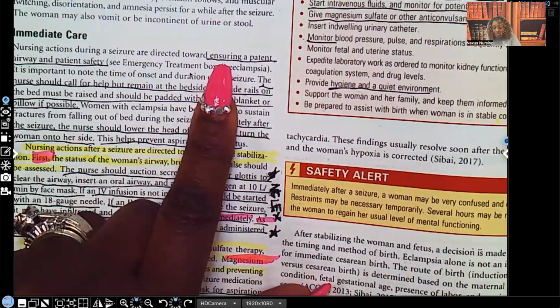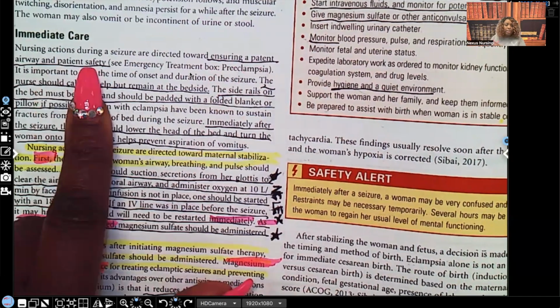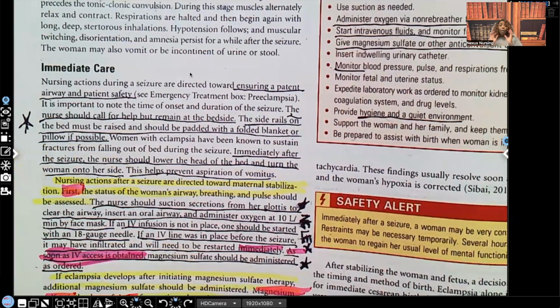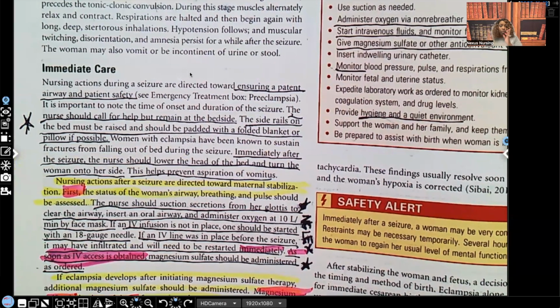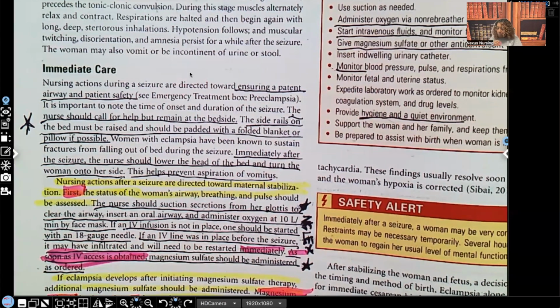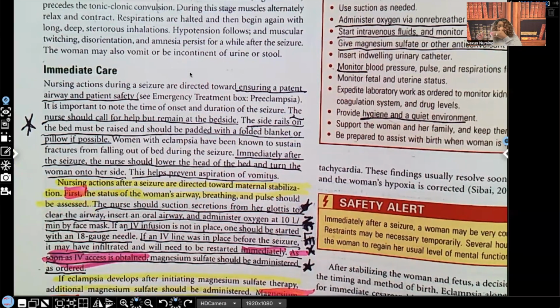Nursing actions during a seizure are directed towards ensuring a patent airway and patient safety. So let's talk about this, guys. There's preeclampsia and eclampsia. Preeclampsia is before that patient goes into eclampsia. We're praying that patient doesn't, but with preeclampsia, that patient's blood pressure is very high, and we're going to have that patient on seizure precautions because what we don't want to happen is for that patient to go into seizures. So when that patient goes into eclampsia, they left preeclampsia, they are now in eclampsia, that means seizures.